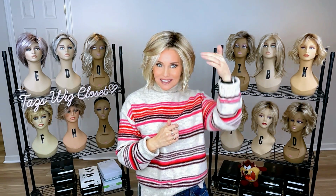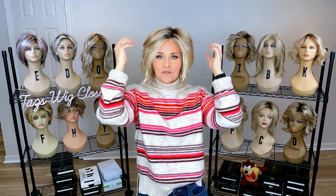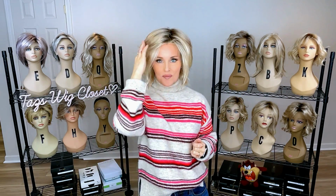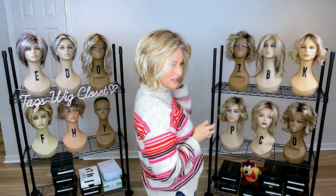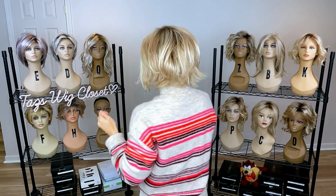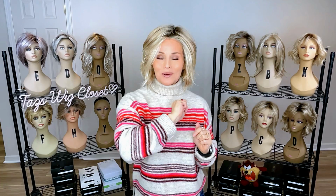It features a lace front and monofilament part on the left-hand side. Some permatease, not overdone with permatease. So the shape of this one is just really different, unique, and I love it. And my husband loves it too. I featured this one in the top wigs that my husband likes to see on me last year. He really enjoyed this one, so I included it in on that video as well.